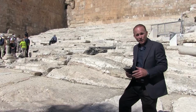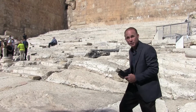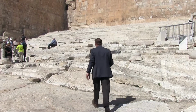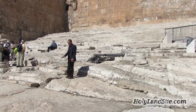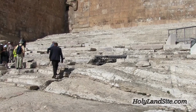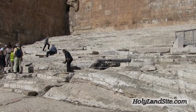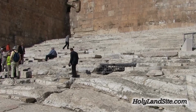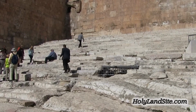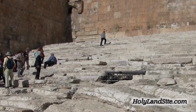Here we want to show you the actual stairs going up and show you the original ones. So I'm going to walk over here and show you where the original stones were. These are the original stones right in here going up to the Temple Mount. So these would have been the stones where Christ would have walked, where the disciples would have been taught. All these are the original temple stones right here.